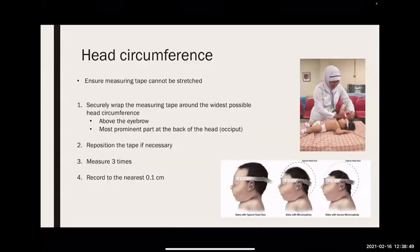And now finally, to head circumference, usually you use a measuring tape. Make sure the measuring tape cannot be stretched, of course. And you measure it by wrapping the tape around the head of the infant. Make sure at the frontal side, the tape is usually above the eyebrow. And then at the back side, you use the most prominent part of the back to get the widest head circumference. Reposition the tape. Usually you can slightly tighten it to get a more accurate reading. Measure it 3 times, record to the nearest 0.1 centimeters.